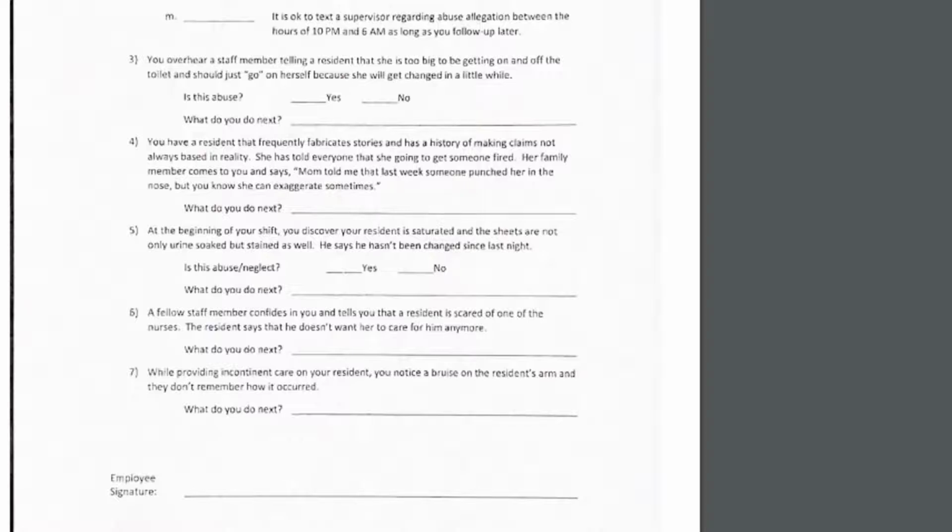Number 3. You overhear a staff member telling a resident that she is too big to be getting on and off the toilet and should just go on herself because she will get changed in a little while. Is this abuse? Yes, it is. And what would you do next? We're going to report it to the supervisor or the abuse coordinator.